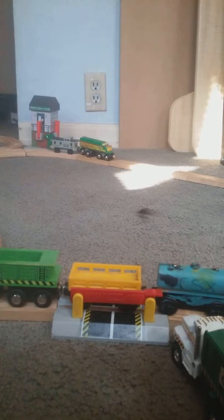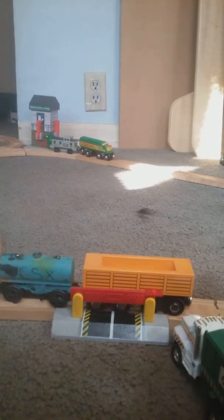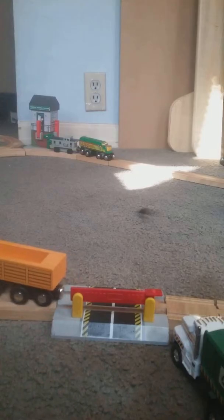Okay, here is our NS CW44-9. Okay, that was the NS CW44-9. Now we're moving on to a new train.